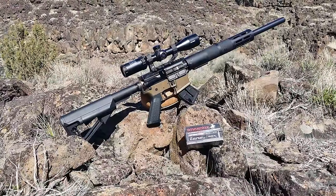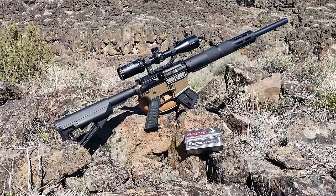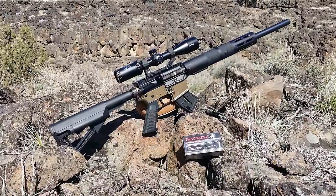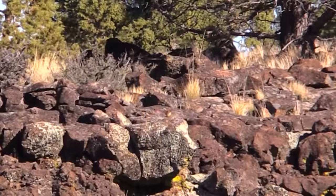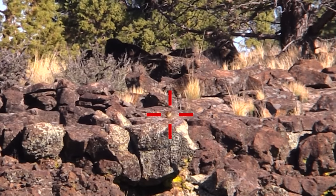And this gives you an idea of what the rimrock looks like. It's dark rock. Later in the afternoon when it gets warm, the mirage comes off it, so it makes for some difficult shooting. So here's the first one, and stay tuned.